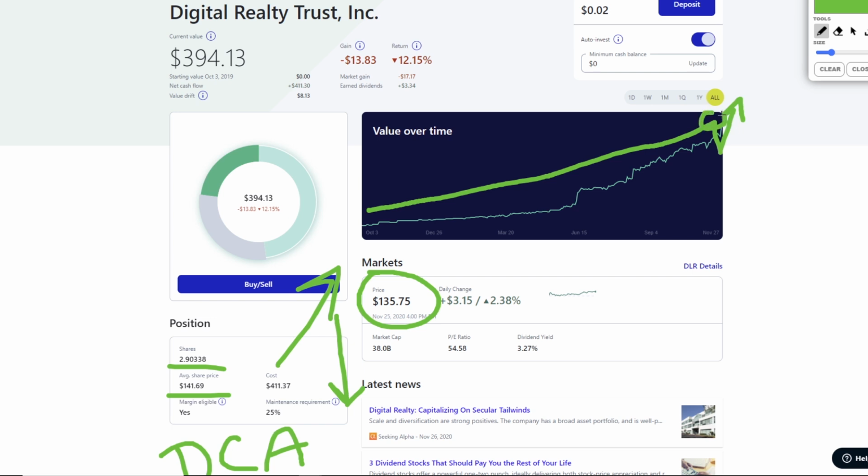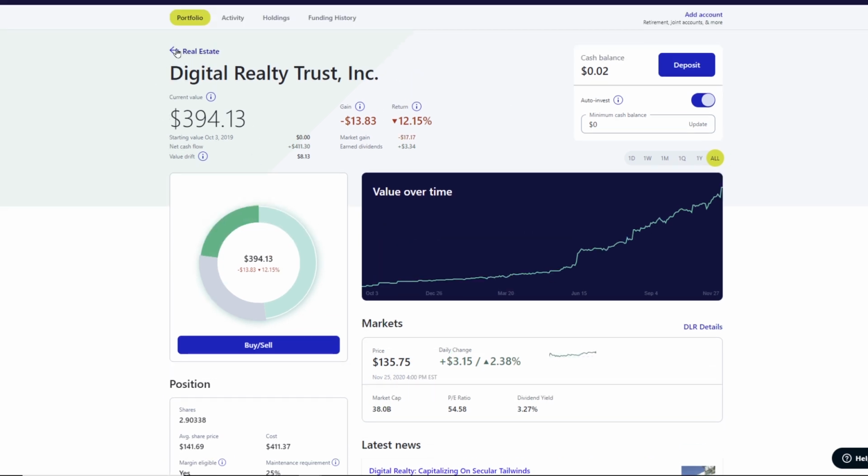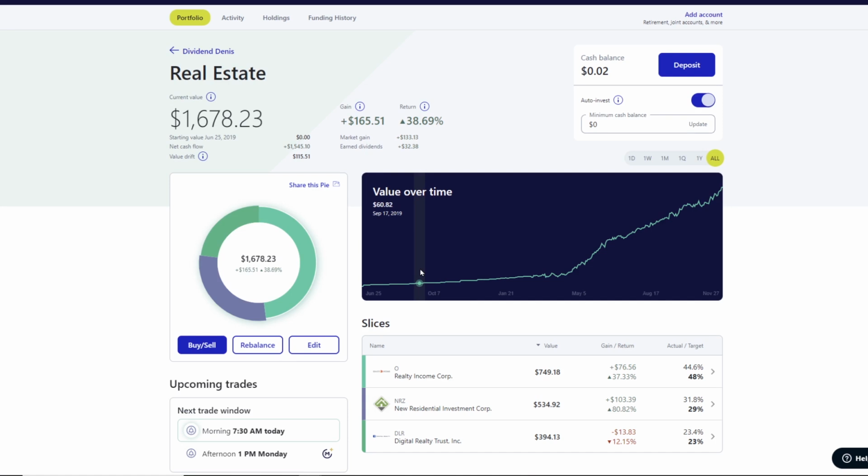Because if I wait and buy back when it's at the top at, let's say, $140, well, I missed out on that $5 less that I could pay if I buy into it now. Pretty much what I like to do. So just kind of a heads up for you guys there.